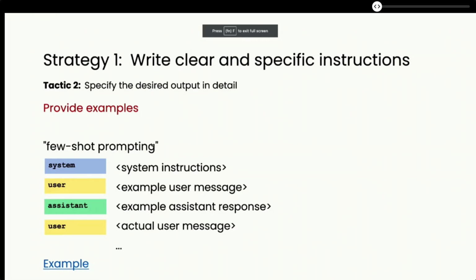The next method is to provide examples. So in general, it's more efficient to just explain what you want the model to do rather than demonstrating by example, but there are some cases where providing examples might be easier. For example, if you want the model to copy a particular style of responding to user queries that's hard to explain, this might be a helpful method.